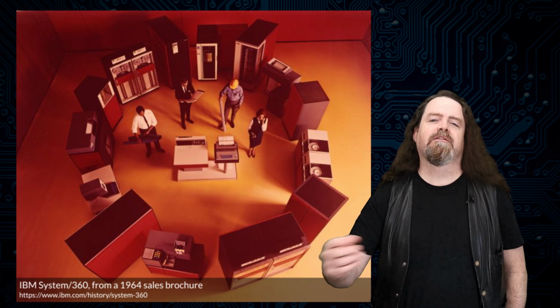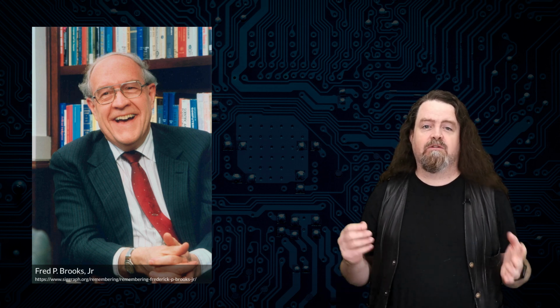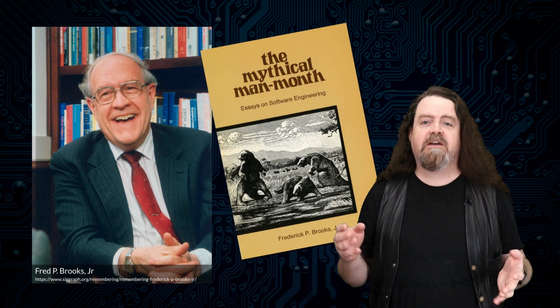But within a few years, most of the problems were resolved, and thousands of System 360 computers were delivered to customers, with IBM's revolutionary new disk operating system, DOS, included for free. One of the lead engineers on the System 360 project was Fred Brooks. Over a decade later, Brooks would document his experiences working on the project in The Mythical Man-Month, one of the most influential books ever written on computer engineering.